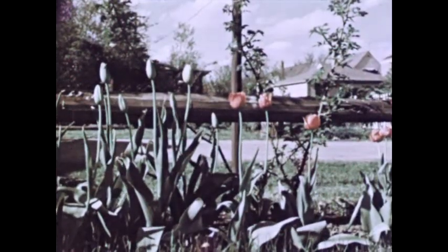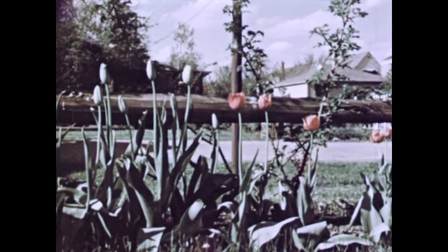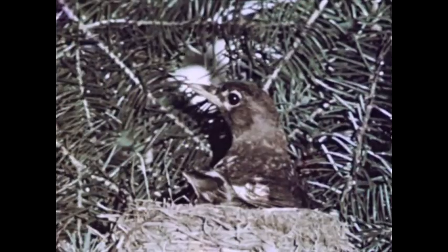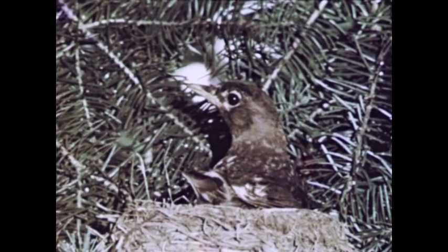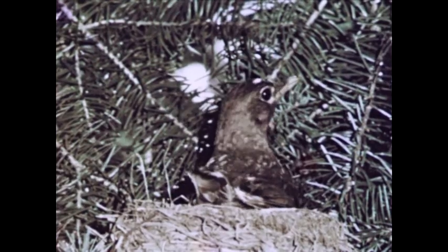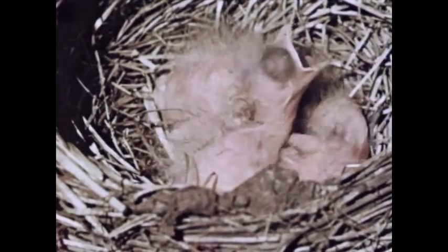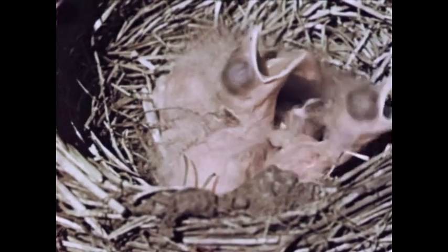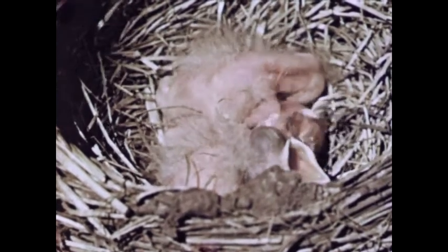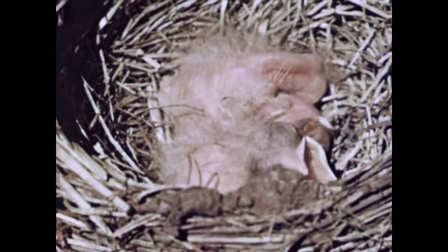Then came a beautiful day. The tulips were bright in the warm sun. Mrs. Robin was sitting quietly. Everything looked the same. But, look, baby robins. They were very small and had soft down instead of feathers. Their eyes were closed. They looked quite helpless.